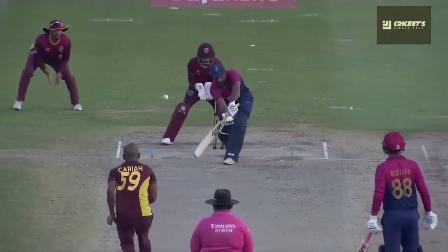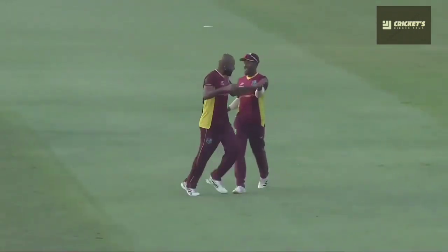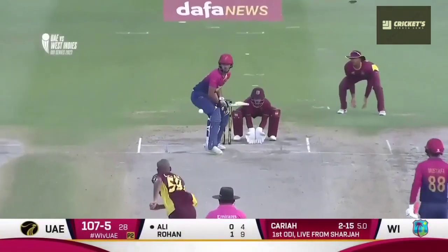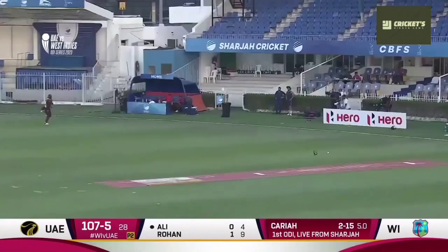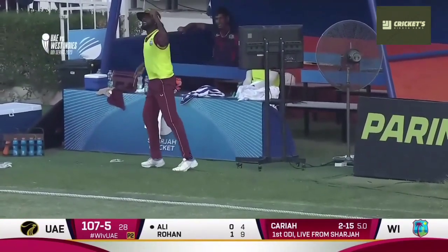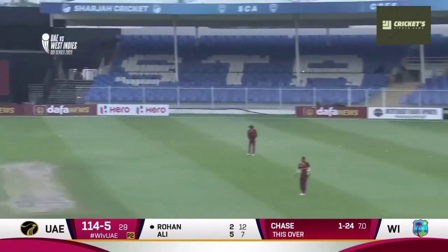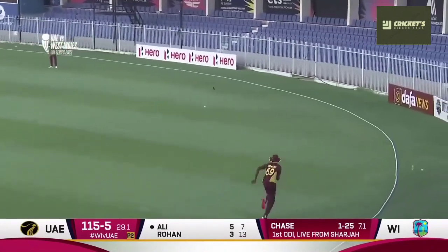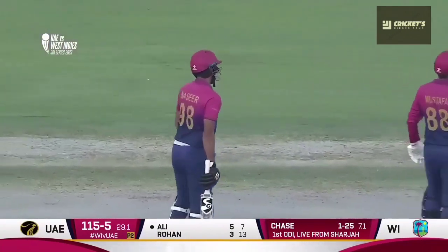And that was half defense, half push. Try to avoid the turn. Went through everything. May have got an under edge as well. Correa has been menacing. Fortuitous boundary for UAE. They'll take them at this stage. Inside out. Extra cover is a strong region for Ali Nasir. Imperious stroke. That one much more convincing than the first.